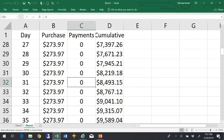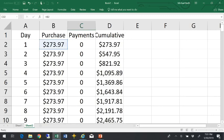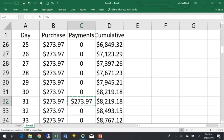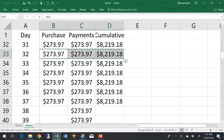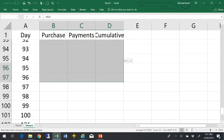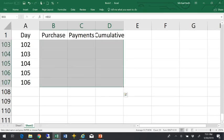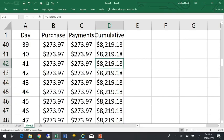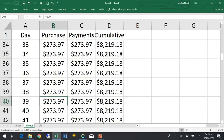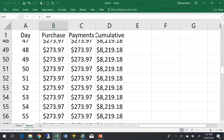On the 31st day, they pay the invoice from day 1. Since they keep paying off invoices as they go, you reach what's called steady state. The accounts payable is always going to be $8,219 under the assumptions in the problem. That's because as they buy stuff from their supplier, they're paying 30 days in arrears, so it's coming in at the same rate it's going out.